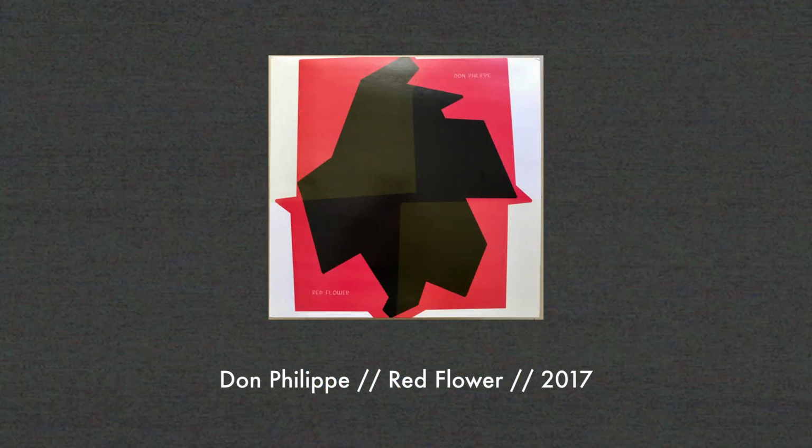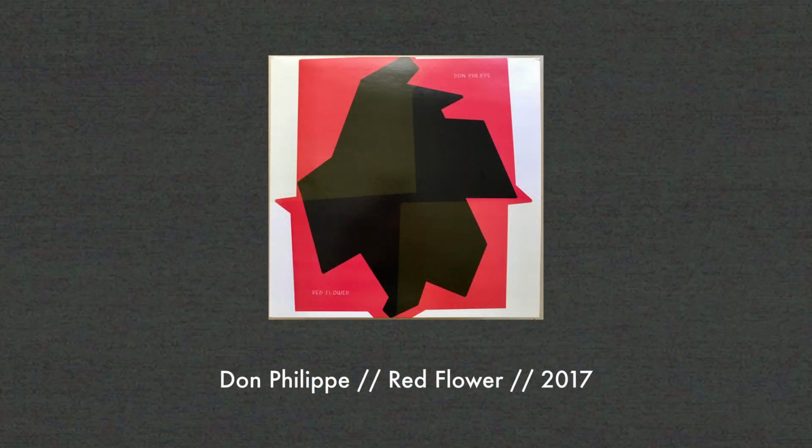Okay, up first is an album called Red Flower by Dom Philippe. Now, when I first heard this album, it was really like nothing I'd ever heard before in the lo-fi beat making genre. It's a really stripped back, minimal sounding album, and I really like that because of it. I just think it's completely unique in that respect. This album came out in 2017, so it really is at the heart of that whole lo-fi buzz, but it really has got its own character of sound.